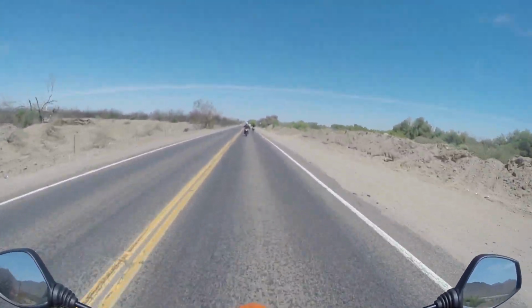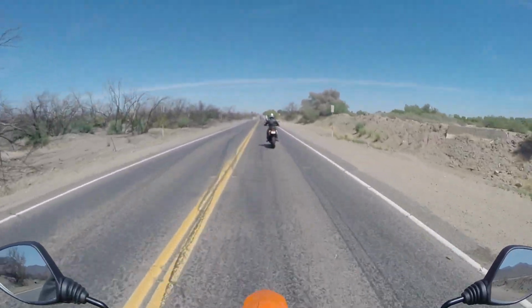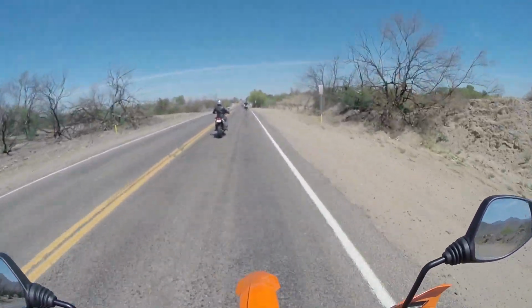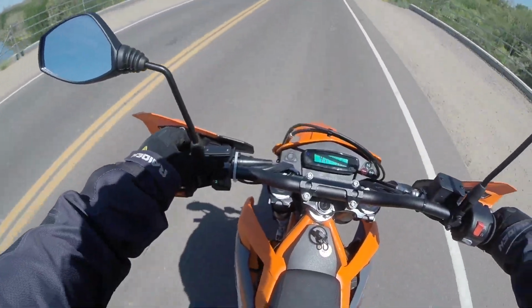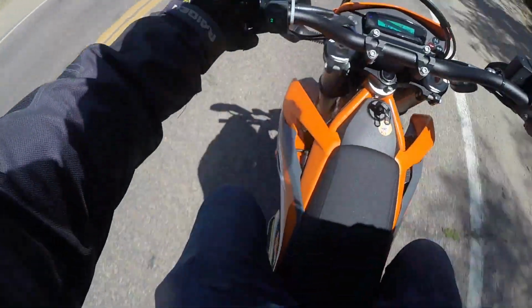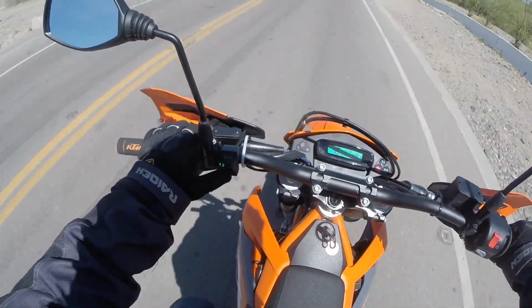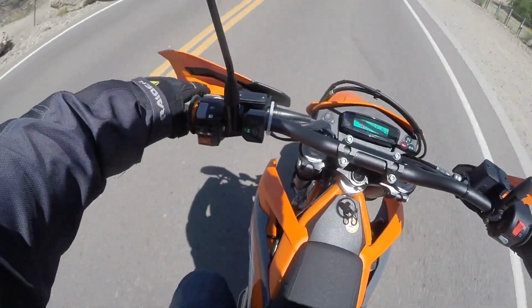Miles an hour, and it smells like brand new motorcycles up ahead of me. That smell of a new bike is awesome. So can I go from mode 1 to mode 2? Maybe I can't do it while I'm riding? It's flashing one saying you can't do that. Alright, fine.